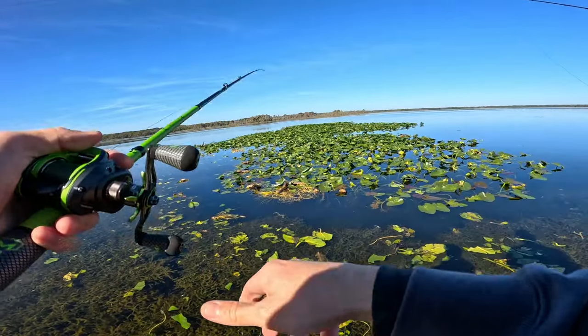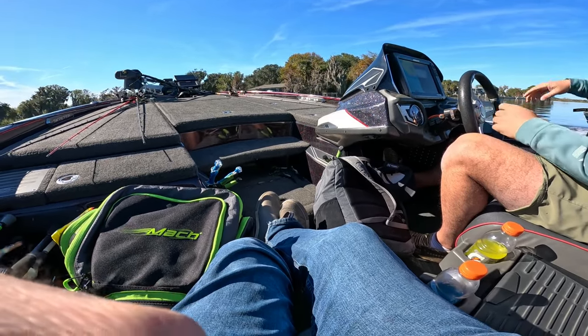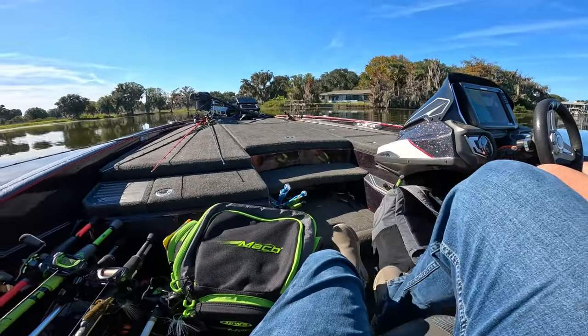So we decided to go ahead, move around the lake, look around and see if we could find a more productive spot. After we ran down the lake, we found some muddier water. We decided to start there and we ran into some fish.